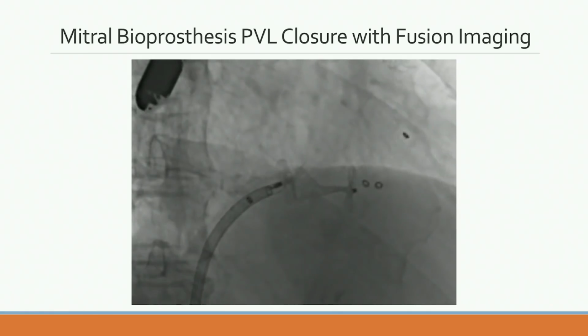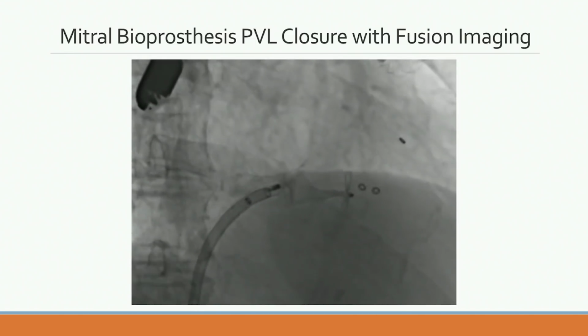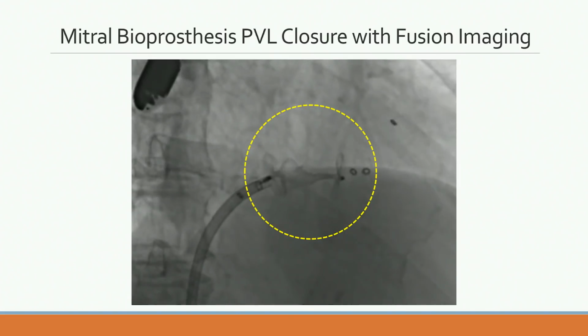So therefore, this demonstrates the power of combined fusion imaging, transesophageal echocardiographic imaging, where we placed and localized the PVL, and then that image is projected into the fluoroscopic space, allowing the interventionalist to successfully pass the wire through the paravalvular leak. In the next step, you see that the device, a closure device or a plug, is placed into the paravalvular leak to close it.